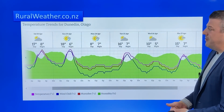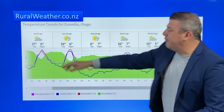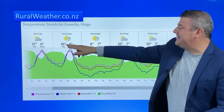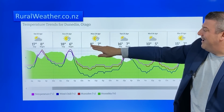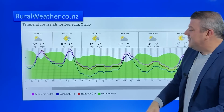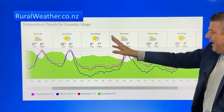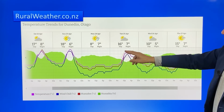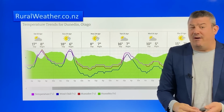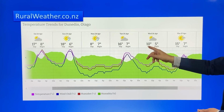So take a look at the temperatures here. We go to ruralweather.co.nz, take a look at Dunedin. So go through the weekend with highs of 17 and 18. Monday, the high is just 8 degrees, the same as the overnight low on Saturday. So that shows you, as you can see the temperature graphs here, it flattens right out on Monday and Monday night. Then it starts to lift back up again, a bit more warmth. So it's very short-lived.